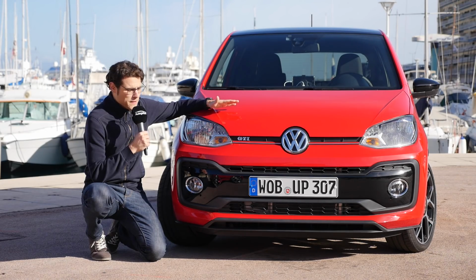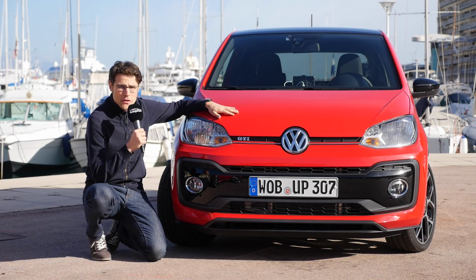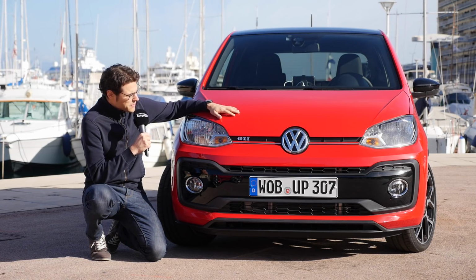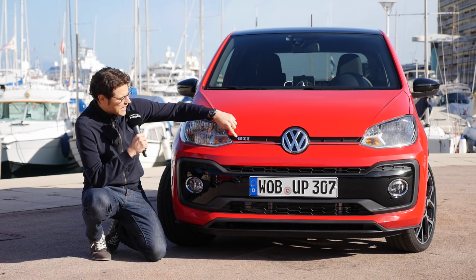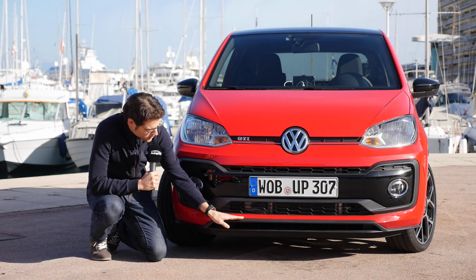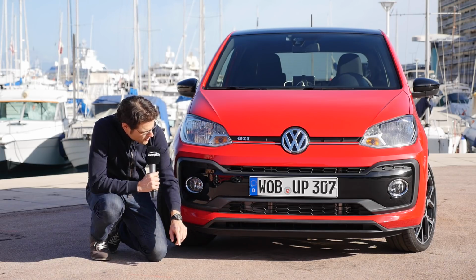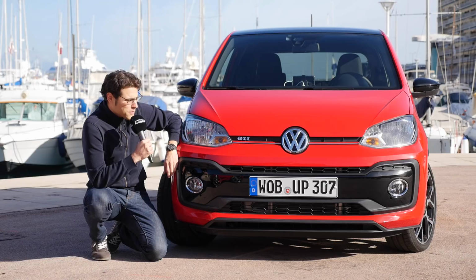The Up GTI is available in black, silver, white and red. Optional also with a contrasting roof. Well, we picked the red today because that's the raciest color, I think. In general, it has a smooth bonnet here in the front. Then we have a GTI badge for this GTI version, and of course also a sporty lower bumper with a honeycomb structure right there, and again a black part beneath the red paint. And well, it looks sporty for such a small car from the front for sure.